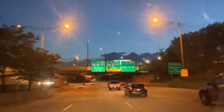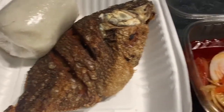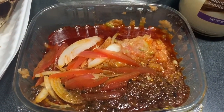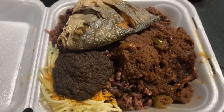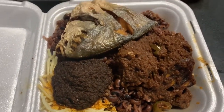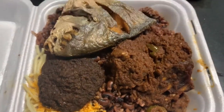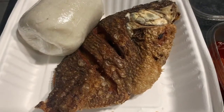Until next time. And if you're wondering what I got at the African restaurant, here it is. I got myself some banku with fried fish and some hot pepper, and my husband got some wache with goat meat and fish.